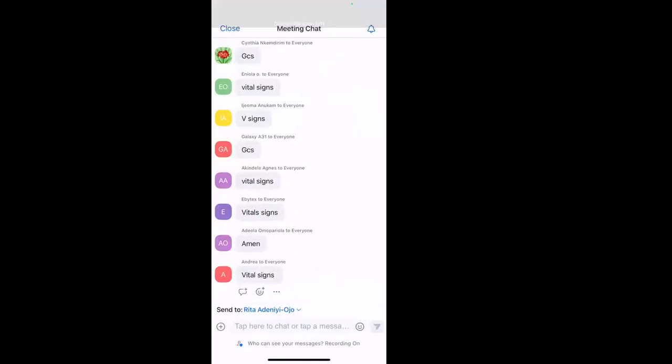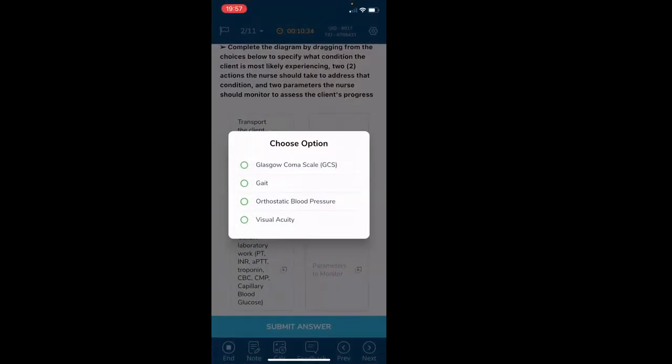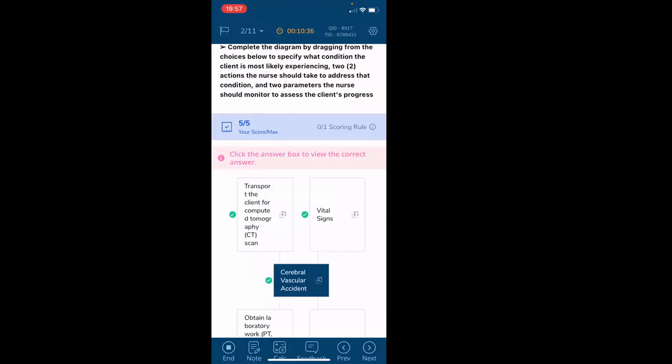Okay, so the next option we have is GCS, that's the Glasgow Coma Scale. Yes, now let's go for that. Let's click our answer.